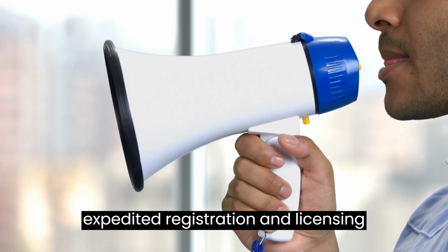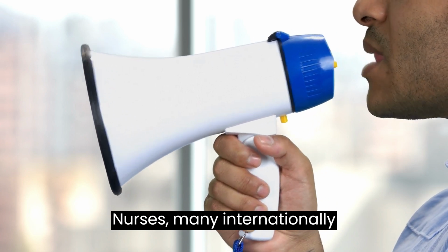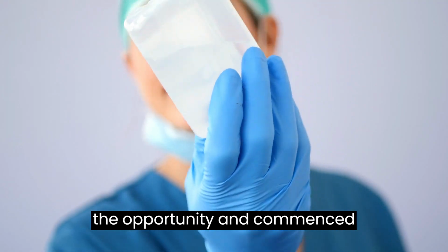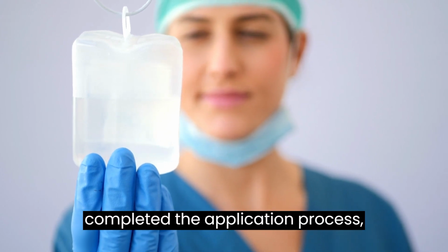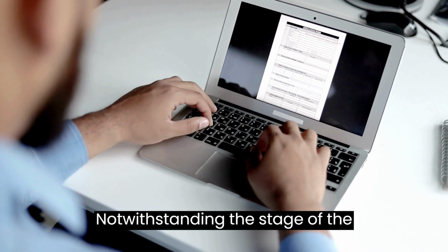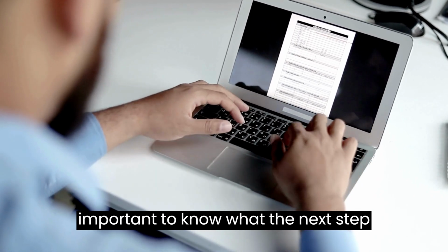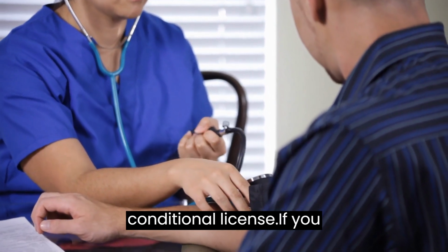Following the announcement of the expedited registration and licensing process by the Nova Scotia College of Nurses, many internationally educated nurses have taken advantage of the opportunity and commenced registration. While several have completed the application process, others might still be in the process of completing their application. Notwithstanding the stage of the application process you are in, it is important to know what the next step should be after completing the application and being issued a conditional license.